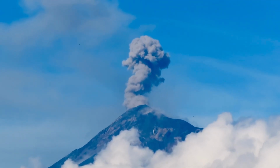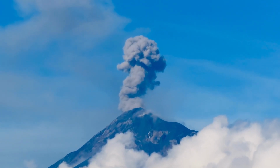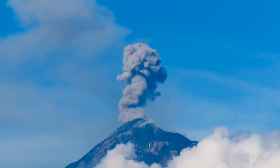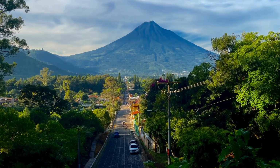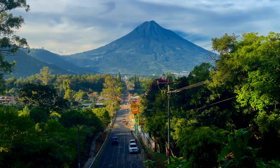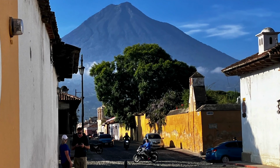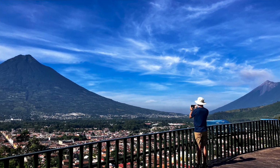Fuego is one of the most active volcanoes in the world. It's currently erupting right now. It spews ash up into the air about 4 to 9 times every hour. And then on our other side, we have Agua. It is the centerpiece of Antigua. It's absolutely gorgeous. It looms over the city and you can see it from almost anywhere.